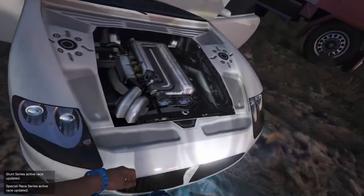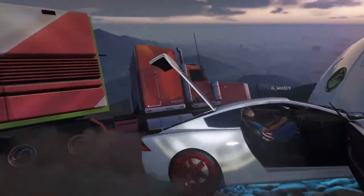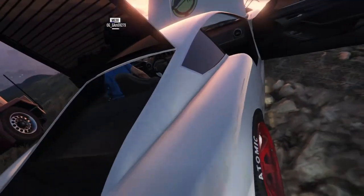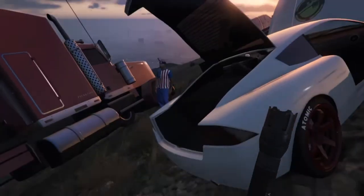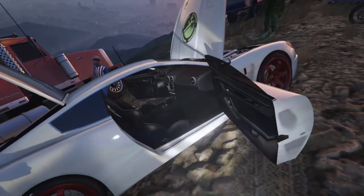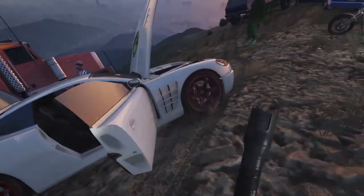Got a standard engine, looks pretty nice. Not sure exactly what the customizations are for this vehicle. I don't own one, but it looks pretty cool. I like how the truck is up open like that. Looks really nice. So, standard interior, all black. It looks pretty sweet, man.